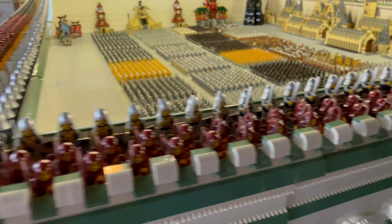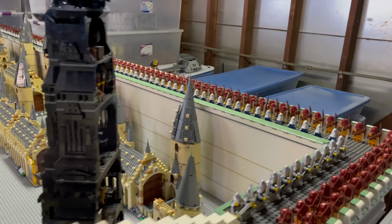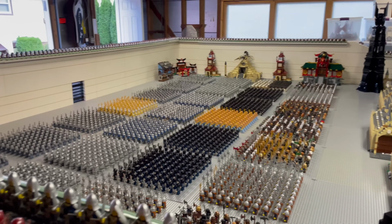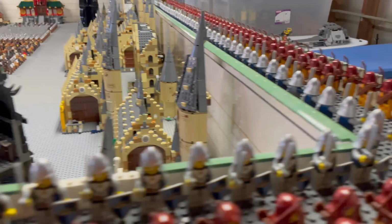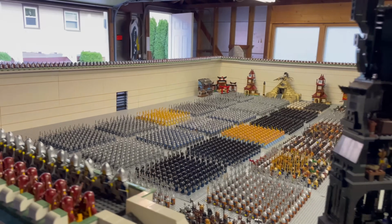Biggest Skylor collection in the world. Has to be. 600 to 1,000 Skylors. That's crazy. You can see them. This is Rosa 2's, and this is Rosa 2's. You can see them all the way down. Crazy.